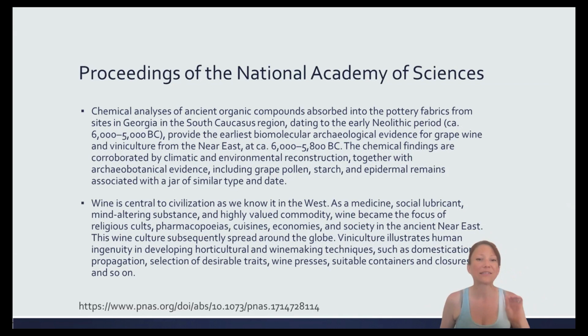And then I really liked the second paragraph that may have actually been first in the article. I don't remember. Wine is central to civilization as we know it in the West, as medicine, social lubricant, mind-altering substance, and highly valued commodity. So it just is part of the nerd vine family. I thought that was a fun little note. And then if you want to read the article, obviously, you can use the link.